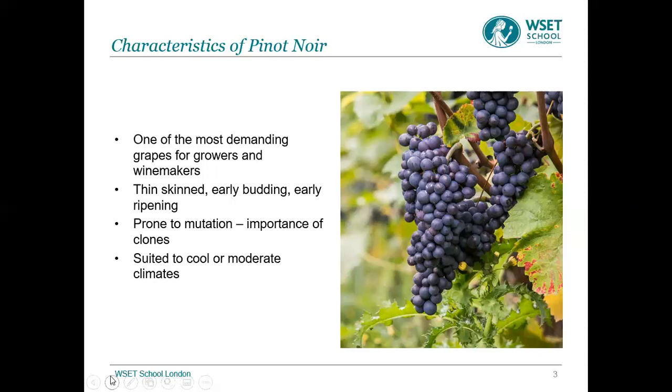So also tricky. The next characteristic about Pinot Noir is that it's prone to mutation. This is something that we're going to talk about in a little bit more detail in a minute. But here I've put the importance of clones. So Pinot Noir actually has many, many clones. When we talk about Pinot Noir, we're probably not talking about just one version, one clone of Pinot Noir. Most vineyards have a combination of a lot of different ones. And that's going to be a part of the style, a part of, again, the grape growing that we've talked about.